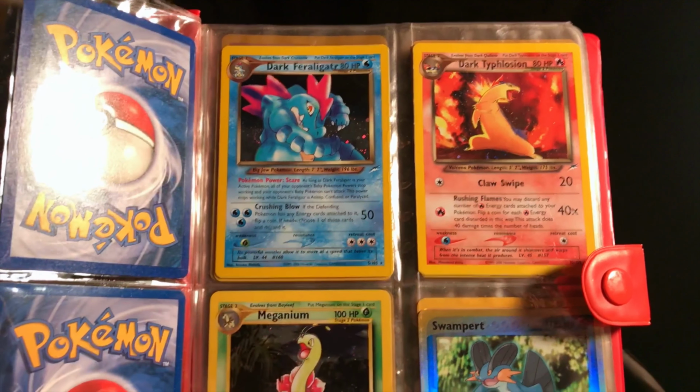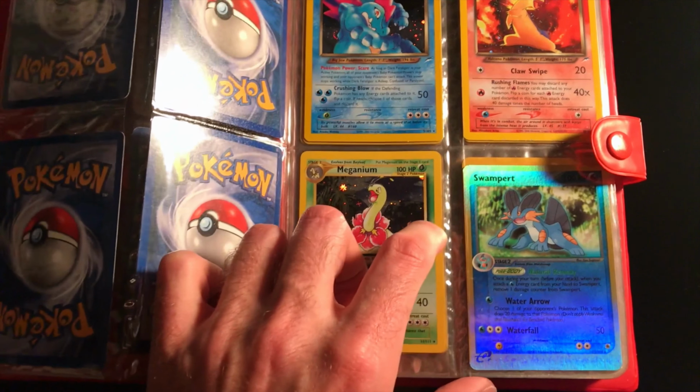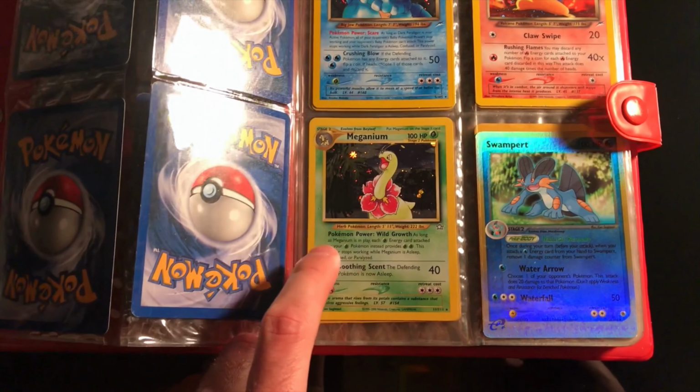I think I got this one in a trade. I would trade for these all the time when I was little. It was like an activity, ripping off my friends, but we won't talk about that here.